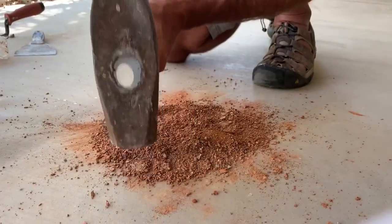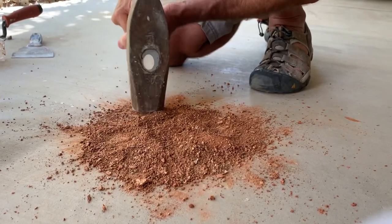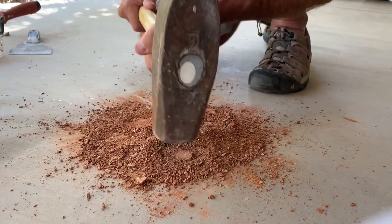I noticed that sometimes it's just easier to crush the little rocks than it is to pick them out. And then that just makes more aggregate. Makes it kind of like concrete, so it's actually going to make it a stronger finished product with all that in there.